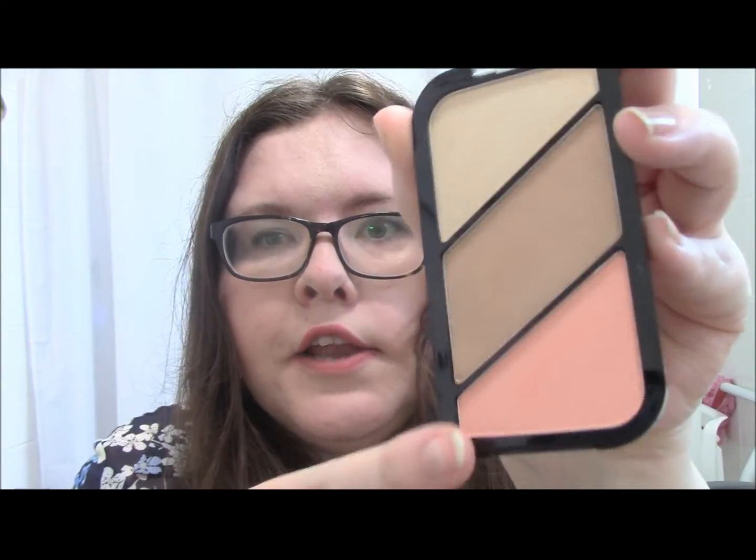This is Coral Glow. Now what you get, as I say, I saw this on a few blogs and haul videos and things. You get a highlighter, you get a bronzer, and you get a blusher. So I'm going to swatch them for you. I've got hair on my hand now.